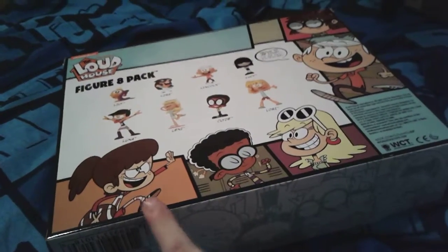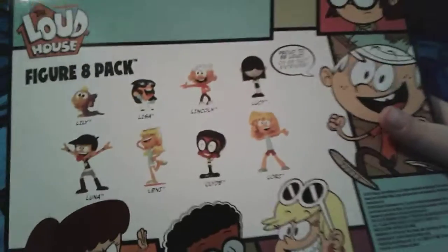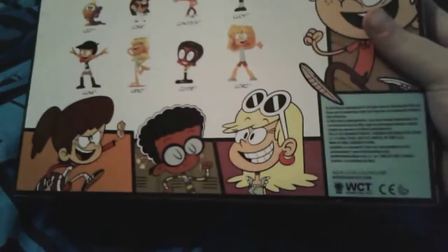And then here's the back of the box. There's Lynn, and Clyde, and Lenny, and Lincoln, and Lisa. So, yep. There are all the characters that are featured in here.